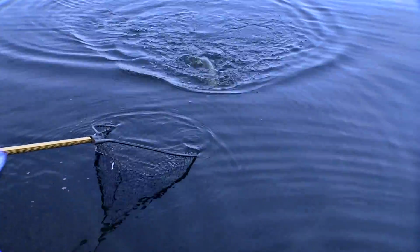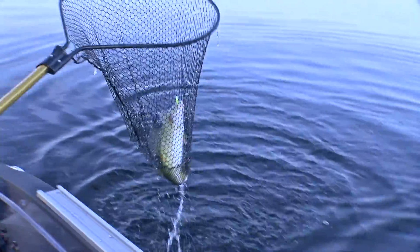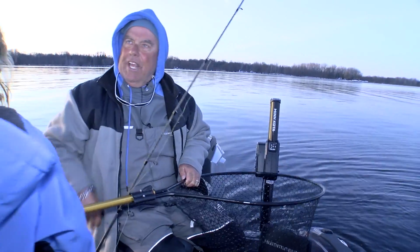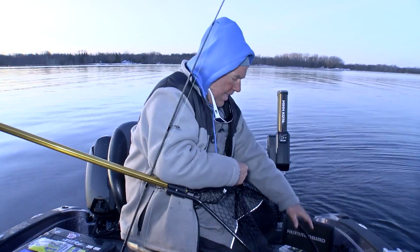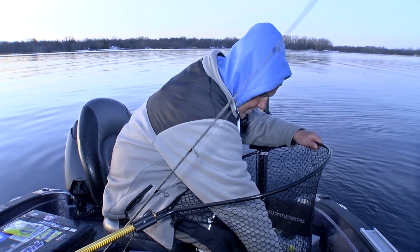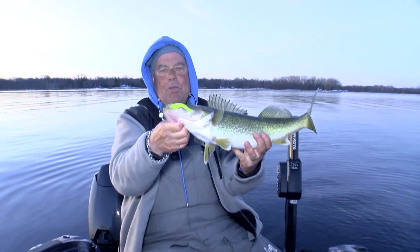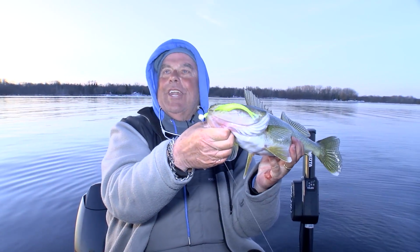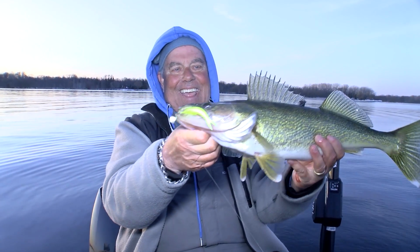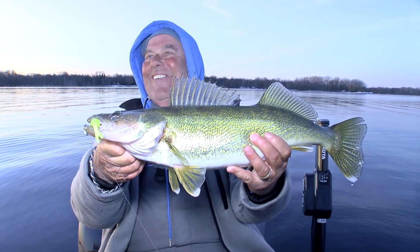There we go. And you know, that's really weird though, switching to that bright colored Kalin's, you know, going to that chartreuse. And you said the other day it was the Arkansas Shiner that was the key. Yep. But man, there we go. Another beautiful walleye. And that's how they'll hit a Kalin's, right? They'll T-bone it like that? They eat it. Yeah, they just smack it. Yeah. Wow. How much fun is this, man? I mean, it really is.